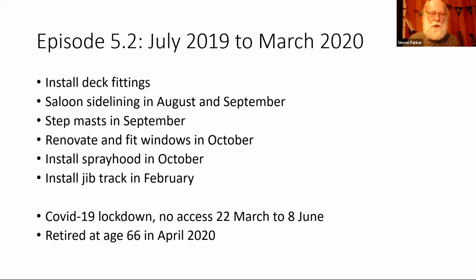Leaky windows was a particularly annoying problem that we had to address. Got a spray hood and jib tracks in February. Then in March, things were going well, but then we got the COVID-19 lockdown and I lost access until June. I wasn't able to do any more. And meanwhile, I retired from work as well.